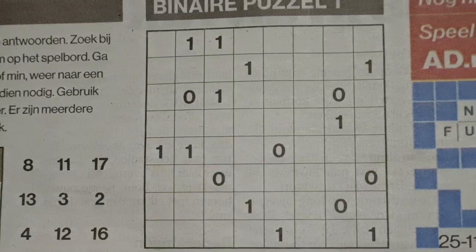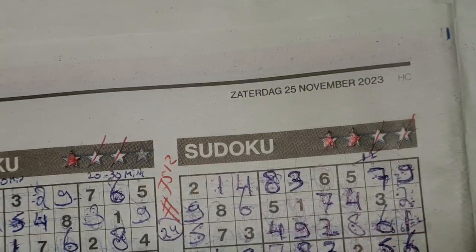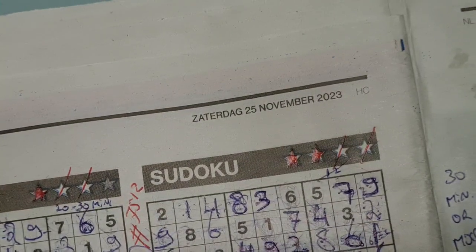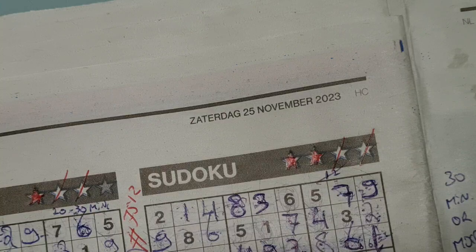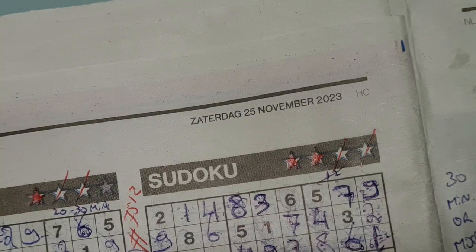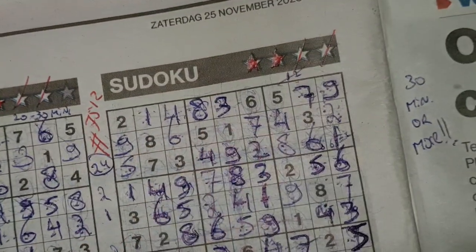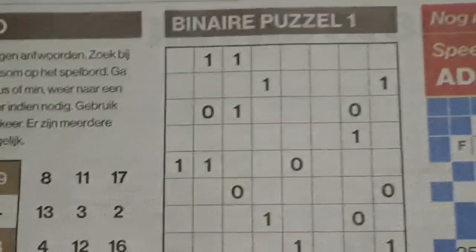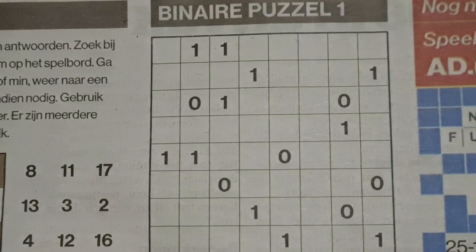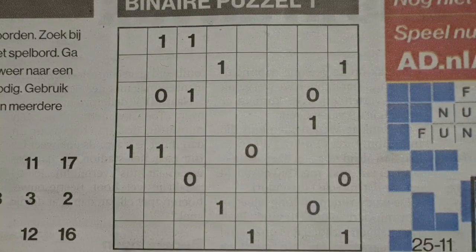The additional in yesterday's newspaper of Saturday, Sunday, November the 25th, 2023. It's actually today, Sunday. And I've already solved 2 puzzles, the 3 stars and the 4 star Sudoku. 2 puzzles are left, the jigsaw Sudoku and the binary. Yes, it's binary time. Binary time.